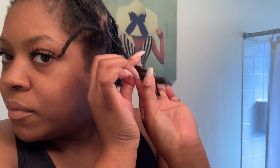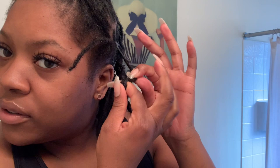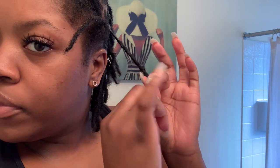Once I get to the bottom, I am just going to twist like this so that the locks are wrapping together, like so. And then I am just taking a super small rubber band and I'm going to rubber band the end of that lock just so they stay together. Voila, one lock. Bruh. Oh, that looks bad.